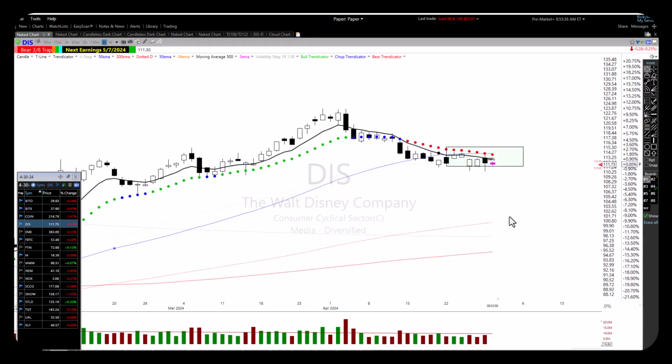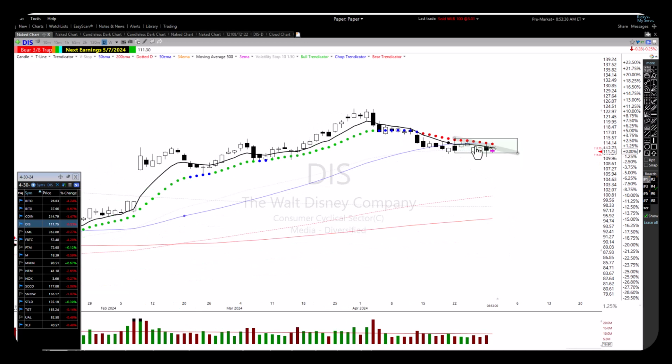Disney has been just kind of floating right here, just sideways. Once again, if we break out to the top side, that would be a sign to be long. If we break out to the bottom side, that would be a time to be short. Right now, I am probably leaning more short than anything, because that's kind of the way it's looking.